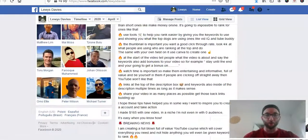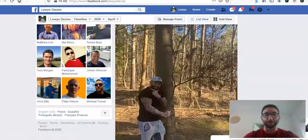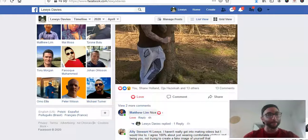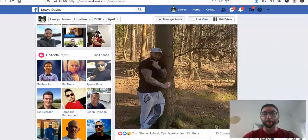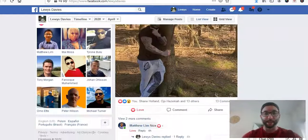So that's tips. And then a photo of myself, just being in the woods, just being me. Do you know what I mean? I'm not dressed up. I'm not trying to impress anyone. I'm just me at the moment because we're in isolation because of this virus. Just me in the woods that are behind my cottage.